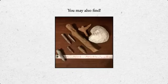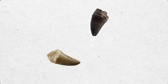You may also find a variety of other things, like on the left you have belemnites. You can also have various trace fossils, like burrows and other things that are filled in. And of course, you may have shells, namely one of my favorites of all time, well, the favorite shell of all time, Exogyra.